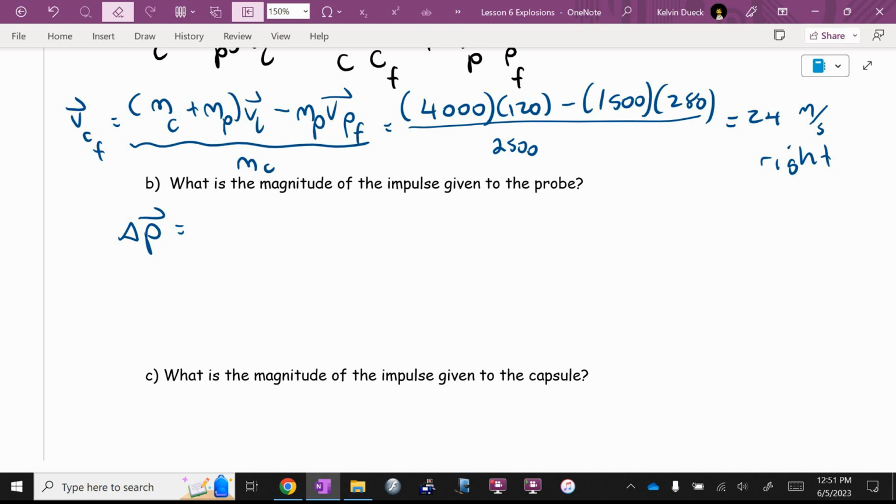Okay, so I'm going to go delta P, which I know we're using letters over. That's going to be mass probe V final plus mass probe V initial. I knew that because I just found a final velocity and I don't see forces. In fact, you know what? I think they gave me all the information. What was the final velocity of the probe, Maya? I think they told us.